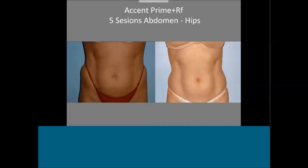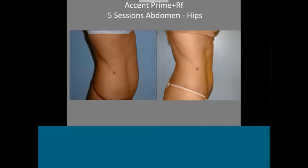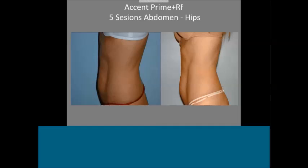It was one of the first patients that we treated with Prime. You see a very good skin tightening and a very good reduction of the fat area. Take a look at the abdominal area. It's a very good patient too. And take a look at the reduction of the abdominal area. I think that in this patient, the result that we obtain with Prime is similar to liposuction.